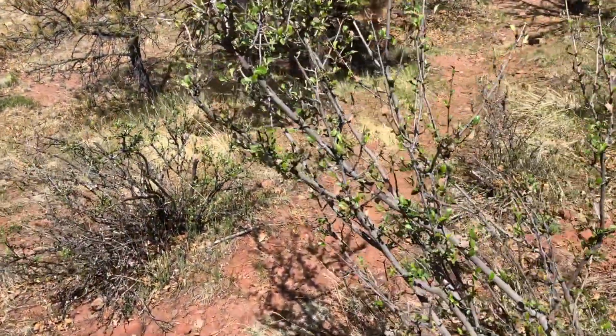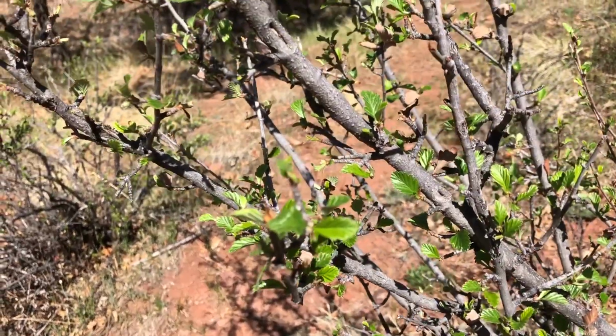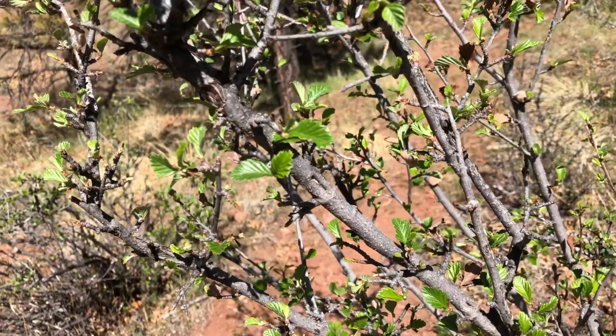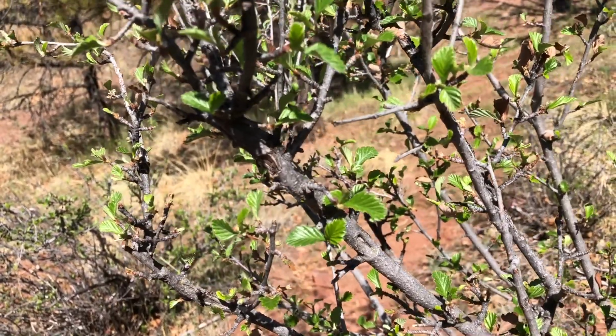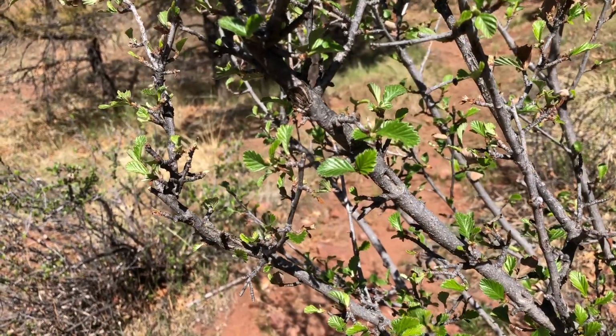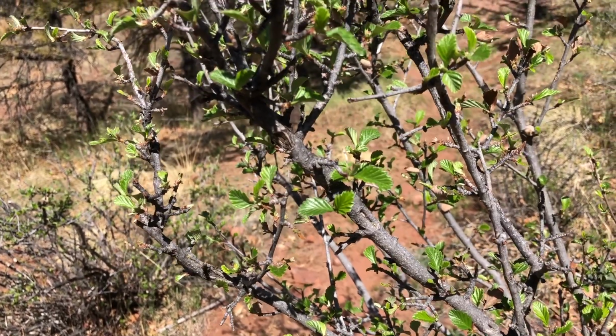Oh, here's another sign of spring. See those tiny little leaves on there? This is called mountain mahogany. And just about 2 weeks ago, there weren't any leaves at all on this bush. But this little shrub here, mountain mahogany, is starting to grow its green leaves, and that means it is spring. Look at those and listen to the birds.